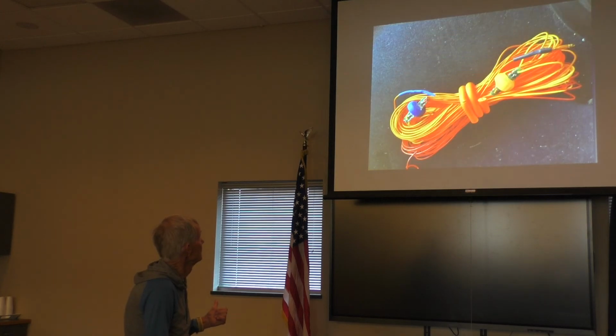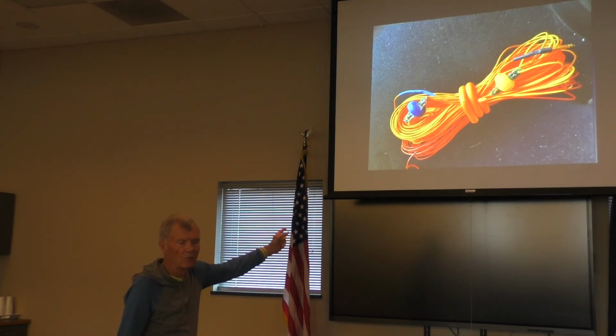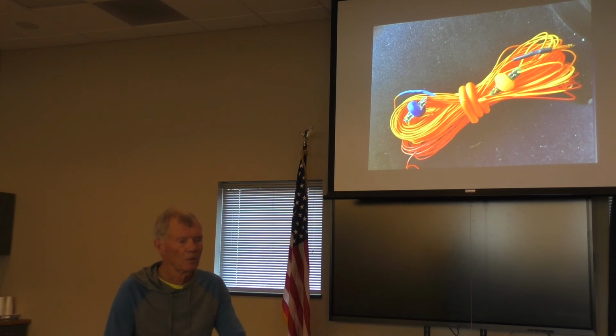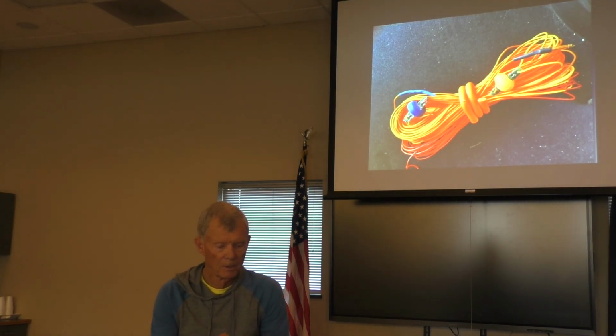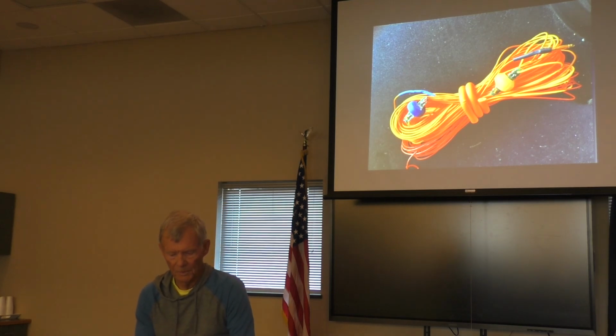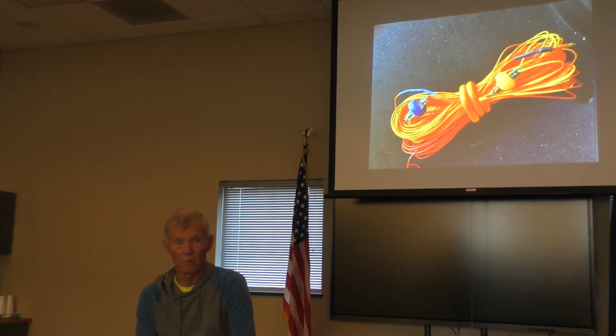So, next slide. Yeah, I've now gone to the figure eight winding method of the antenna wire, which basically is doing a figure eight over your hand back and forth. And once you start doing it, all of a sudden it becomes second nature, and you don't even have to think about over, under, under, over. Anyway, this is almost as fast as the clothesline winder.